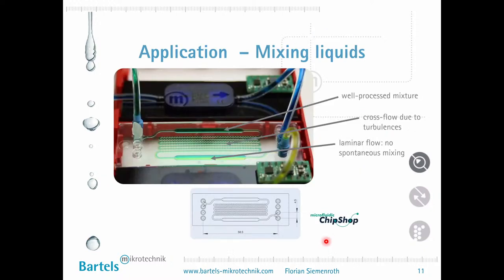One of the applications that we've set up with microfluidic chip shop in the last few weeks is mixing liquids. We have actually released a video on that yesterday. As I said before, the laminar flow means that, because we have only one direction of flow, the two fluids would not spontaneously mix with each other. So we need an intelligently designed structure, as microfluidic chip shop has done, to evoke these cross flows.